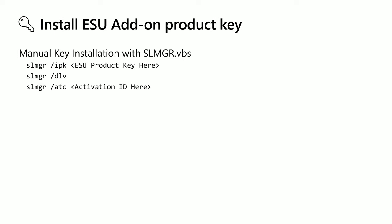Now, that activation ID is specific to the edition of Windows, so it's pretty much the same for every Windows 7 edition of that type. That's important because I could choose to script this. If I'm doing this for multiple machines, it would be fairly easy to write a PowerShell script around this. It would look a little bit different.